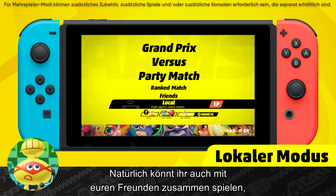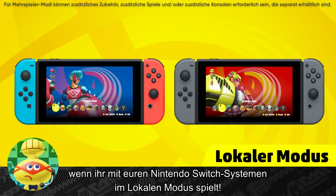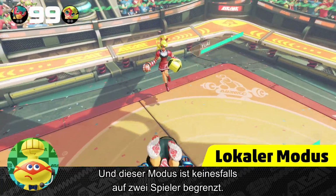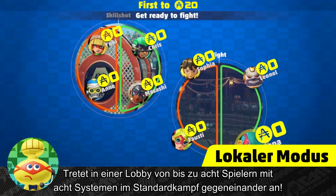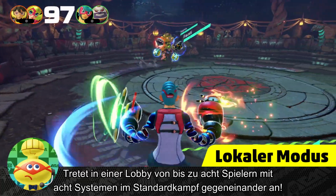Of course, you and your friends can also get together with your Nintendo Switch systems to play in local wireless mode. It's not just a 2-player mode either. You can create a lobby for up to 8 players with 8 systems and play Party Match style.